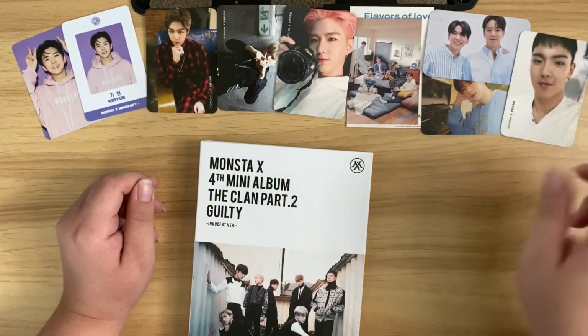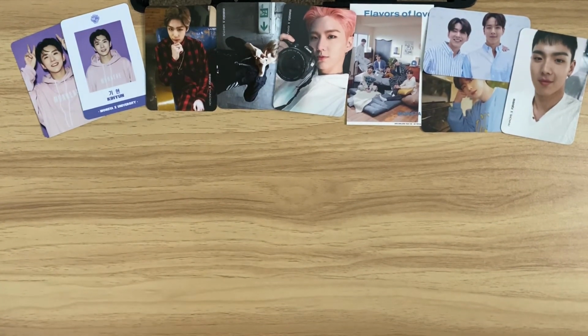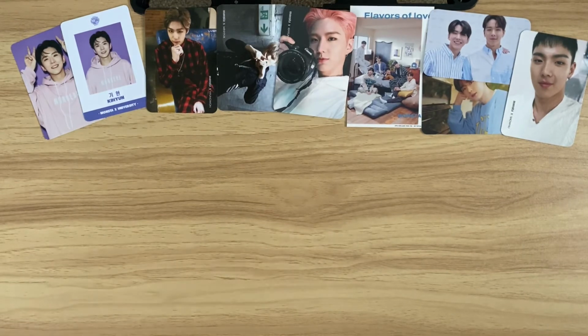I do have most of the Clan Part 2 photo cards in this, I believe. I think I bought most of them on Buyee. I could be wrong. I don't know. I also need to go through, because since this haul was such a big one, I do want to go through and just verify that everything did come, just to make sure that everything did make it into the package that was supposed to.